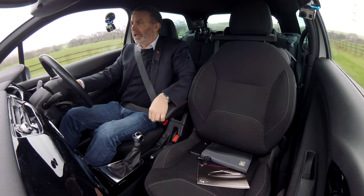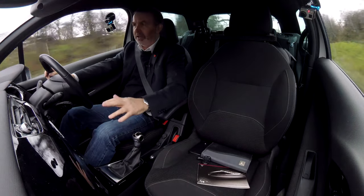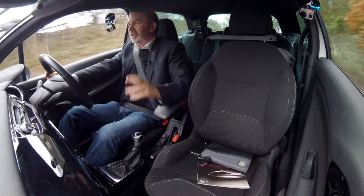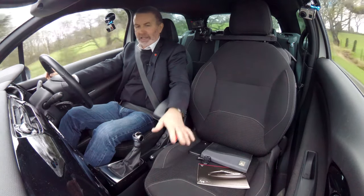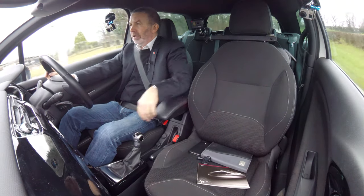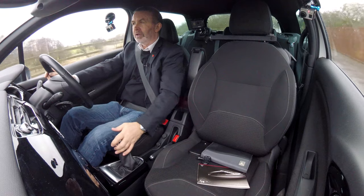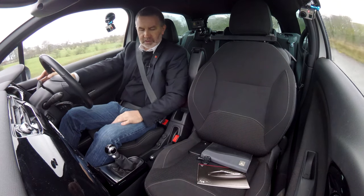So I just need that. It's actually in my way a little bit, but also I've got the seat pushed forward so this camera doesn't shoot down the side of my face. So with that seat down a bit, if it does go down, then as I say, it would be perfect. But I'll just move it out of the way. That's great now. Yeah, I can change gear a lot better.